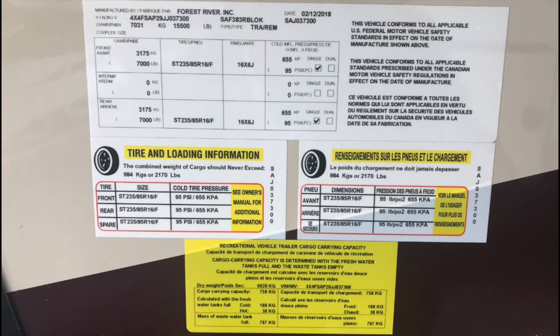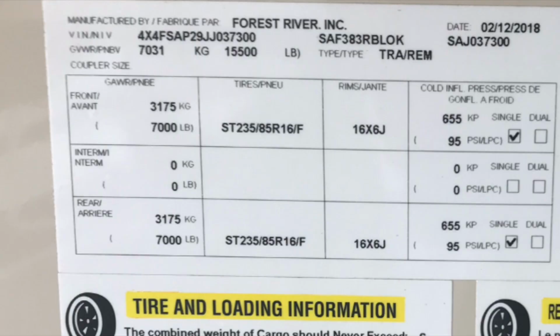Anytime you look at any fifth wheels, the very first thing you're going to want to do is look for this sticker to see what the ratings are on the fifth wheel. That's actually something I did not do when I started looking at RVs. I never really paid attention to this information. So I'm going to show you some information to look for on these stickers. In the top left corner, you're going to see this information. It's going to show you the manufacturer, the date it was built.